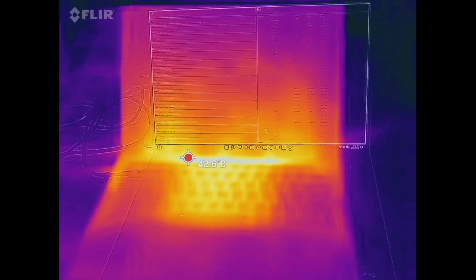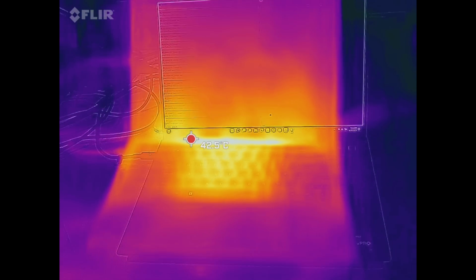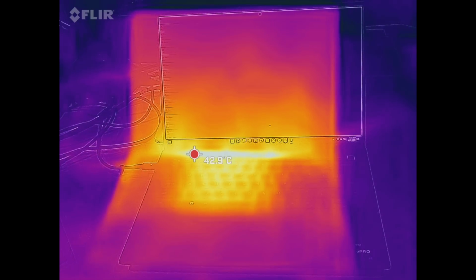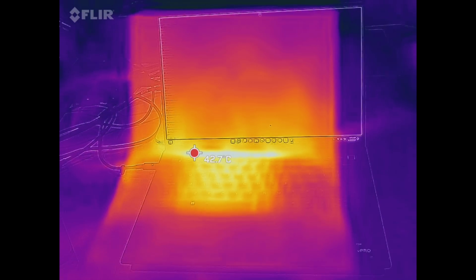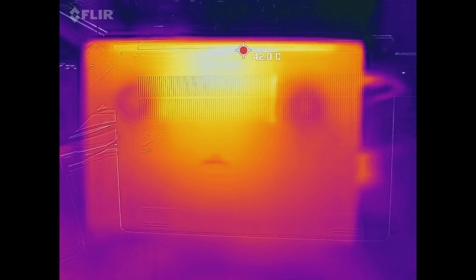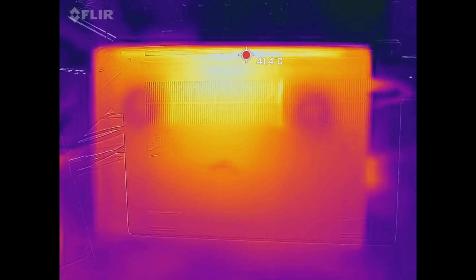And I thought they did a good job when it comes to the surface temperatures. Even when you push it under heavy load, it never got overly hot, never too hot to the touch, with a couple of hot spots above the keyboard, below the display, and on the underside as you see here, but stayed relatively cool throughout, even under maximum load.